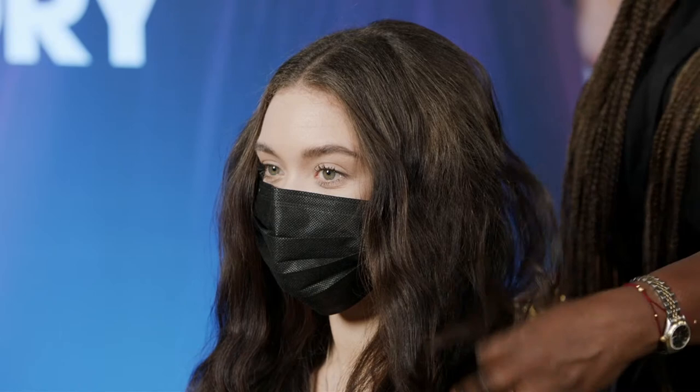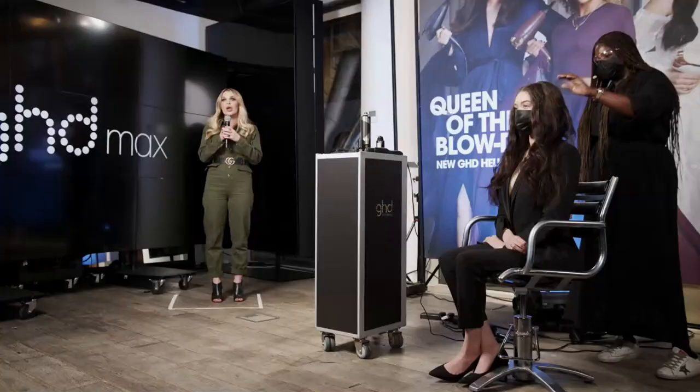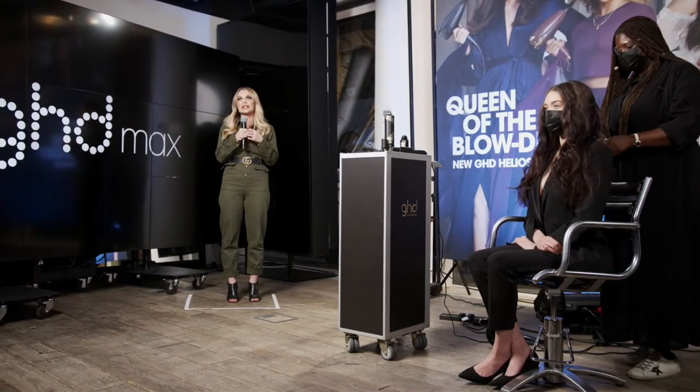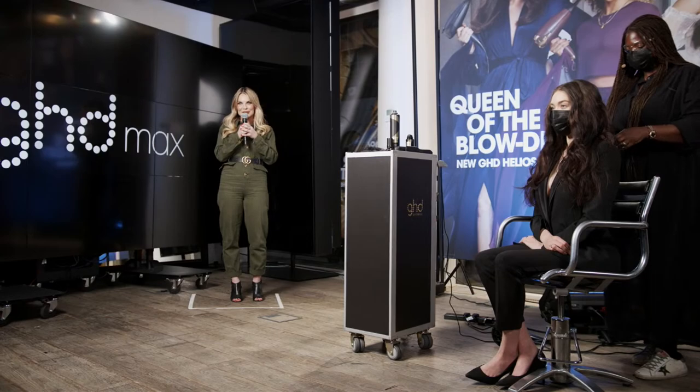Okay, guys, so what we'll do now is we're going to head over to Germany where we can see the Max in action. And just as a quick side note, every country is sticking to their local government guidelines with COVID. So let's have a look at Germany.